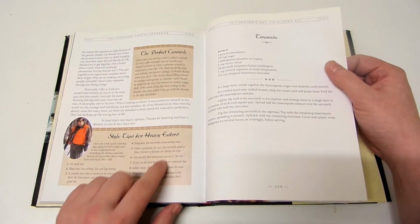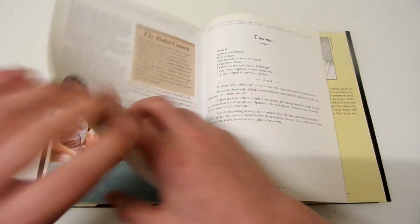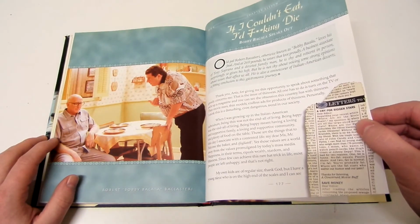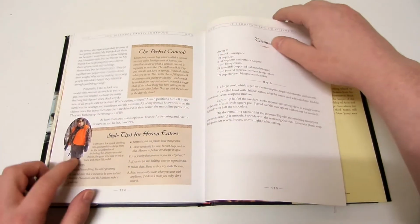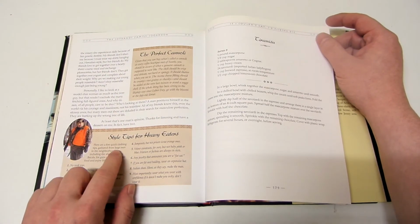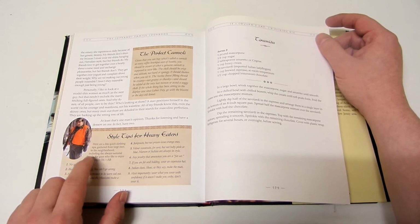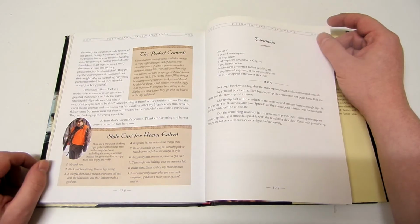Style tips for heavy eaters. So I guess these are his tips. God, so many people in The Sopranos where I can't actually remember their names. I think it's called Bobby. Here are a few quick clothing tips gathered from large men in the neighbourhood, including the always sartorial Bacala, for guys who like to enjoy food and enjoy life.